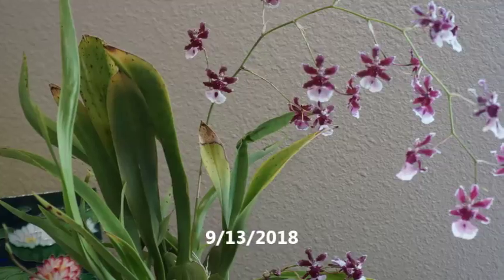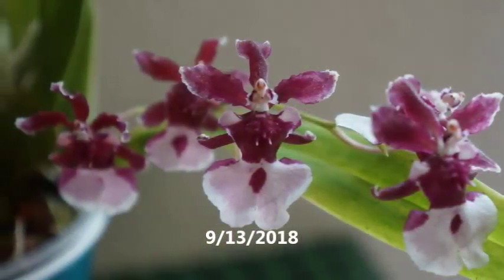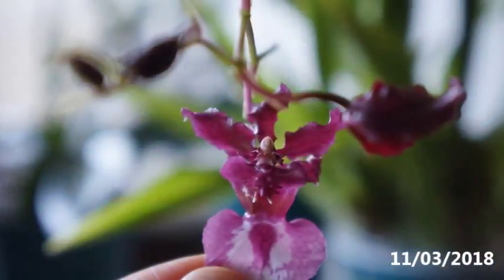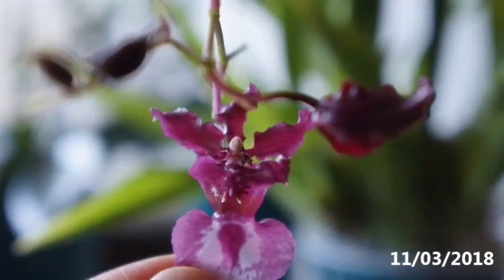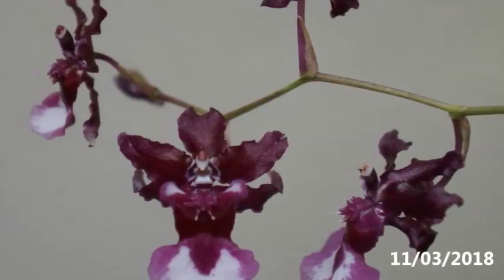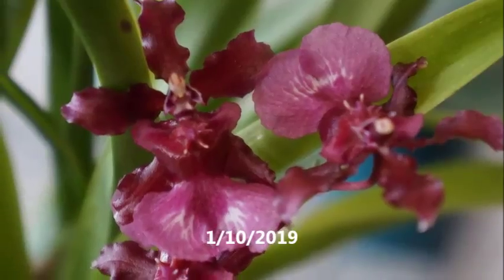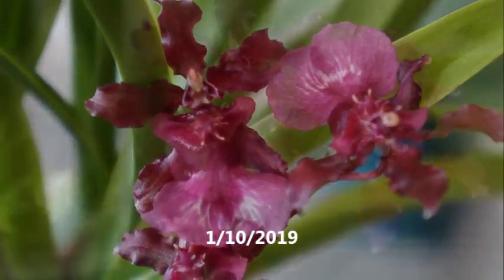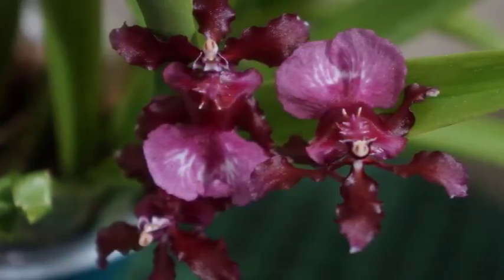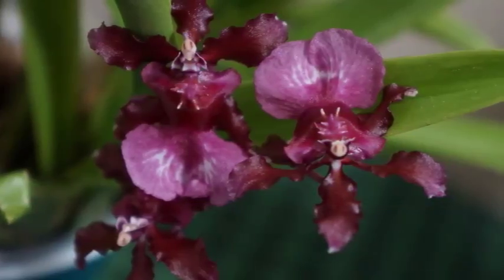Okay, here we go. This is the bloom from September 2018. That's my summertime here. And if you look at the skirt area, it's a lot of white area with a pink dot in the middle. November 2018, the skirt area has more pink and less white area. And January 2019, and that's my winter time here, the skirt area was, I guess, more than 50% pink, and only very little tiny white space.